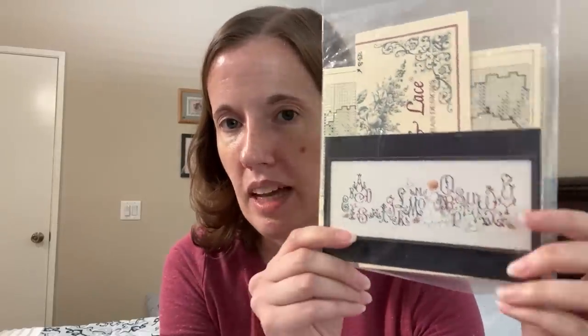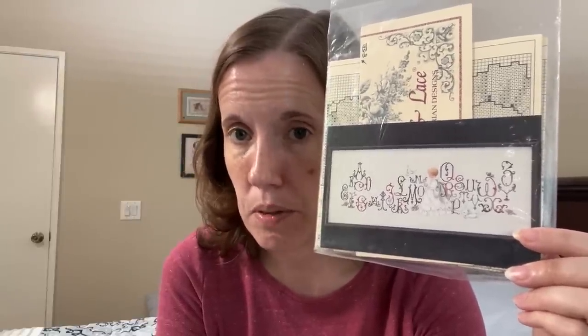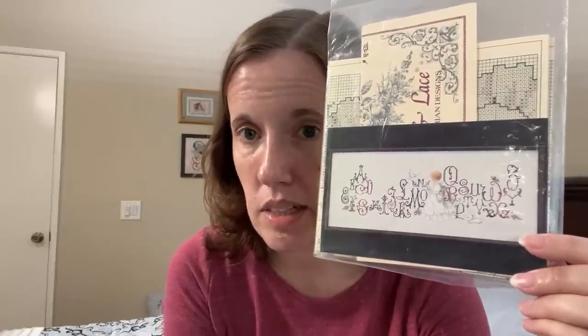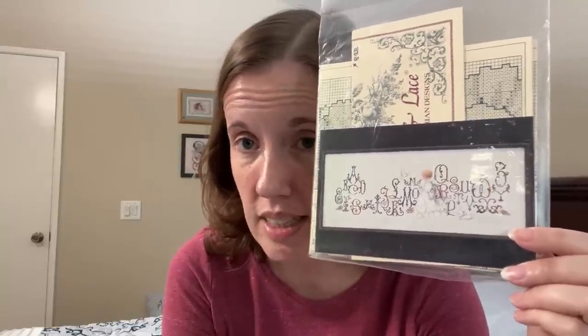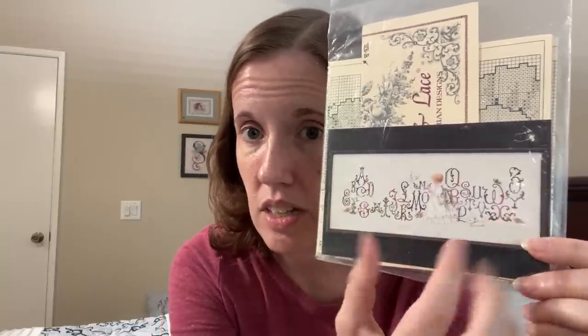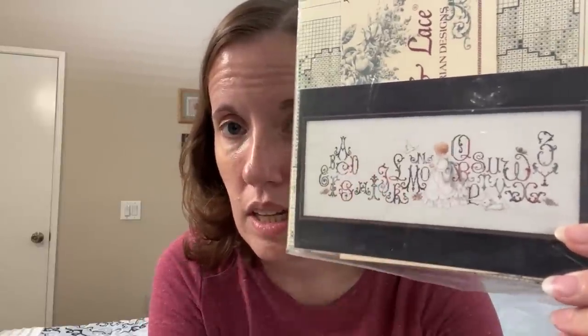Then we have Enchanted Alphabet by Lavender and Lace. I just recently worked on this, I think in August, maybe? Either July or August. It was pretty recently. And made the decision to take the girl out. She's cute, but I don't think I like her enough to work on her. I keep avoiding her whenever I get this out. So I think I'm just going to do all the letters, kind of squeeze it together a little bit, and put the bunny in this hole instead of the girl. So that's kind of my thoughts on that one.